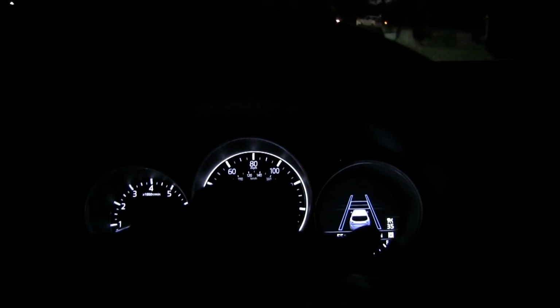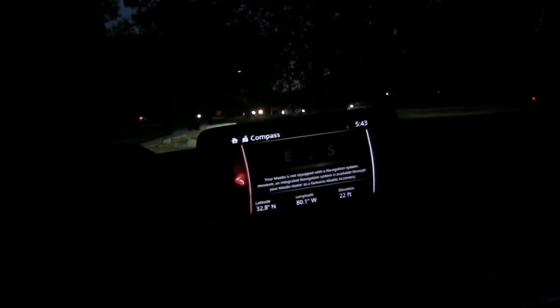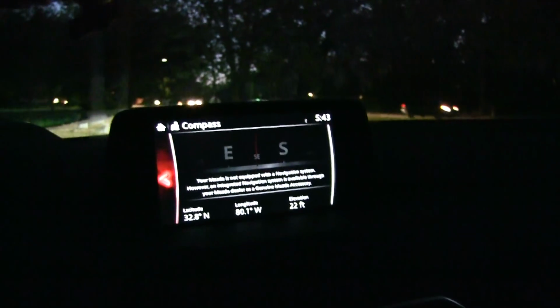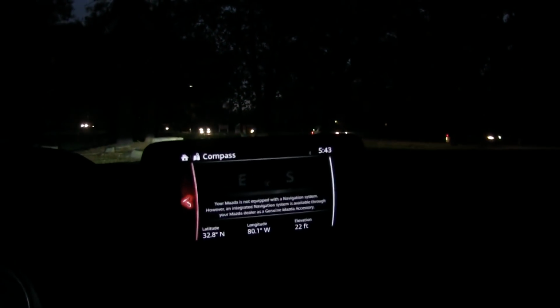You just have the LCD screen right over here, as we saw earlier when driving, and your regular tach and speedometer there. You do get a nice LCD screen here, but when I hit navigation just a second ago, I thought we had nav on this car. You've got these buttons right here: home, radio, nav. You hit nav and I'm getting a compass. So I'm a little bit concerned because I thought this had navigation on it or some kind of tech package, but I guess I was wrong on that.